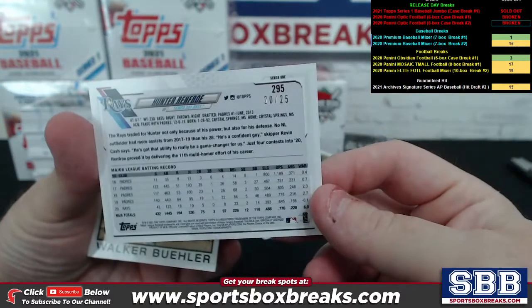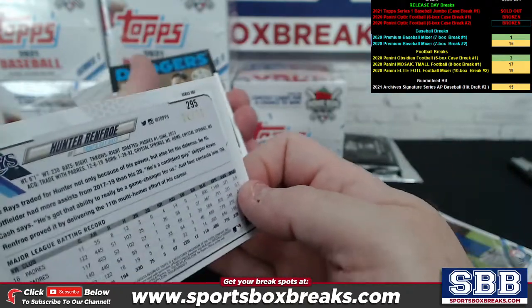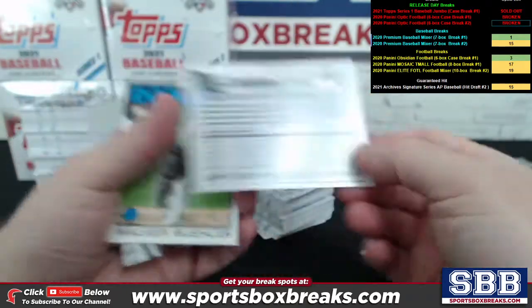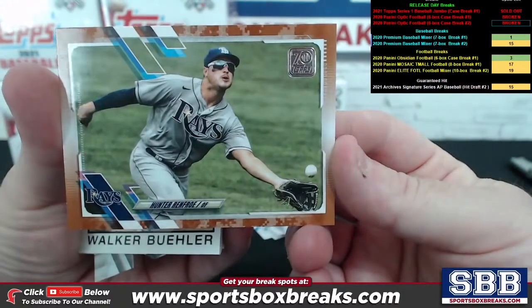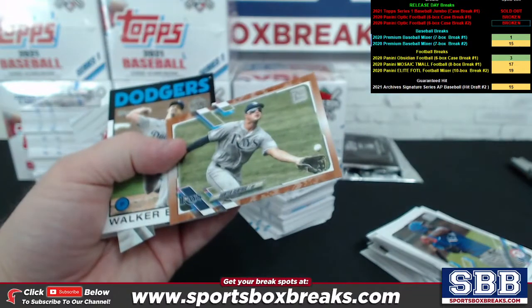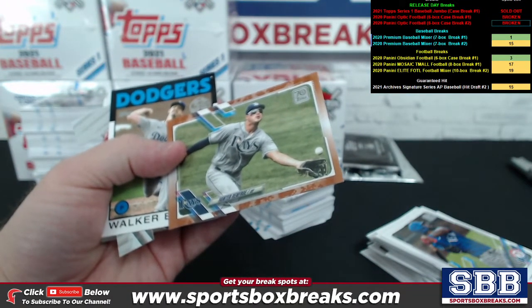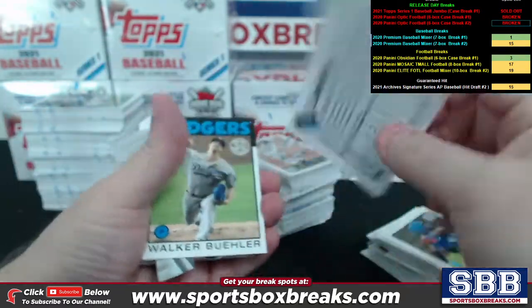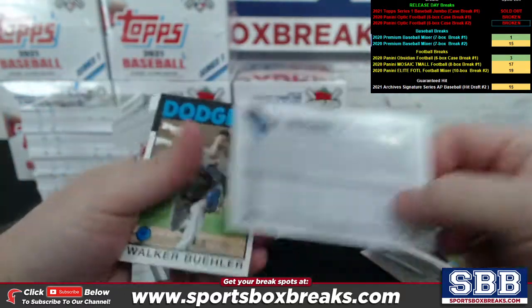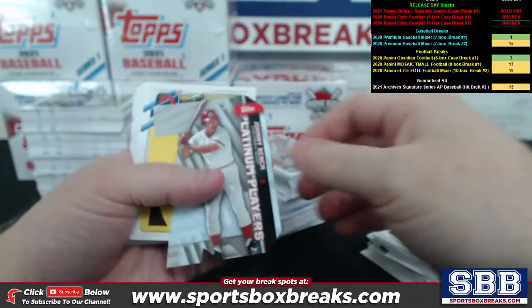All right, next one coming up is going to be a Hunter Renfroe to 25. And we got a die cut sliding on out of there. Renfroe to 25, and that is camo. Camo for the Rays. Who's got them Rays? Tampa Bay Rays going off to Drew. Nice camo. It's like the desert camo color maybe, to 25. Nice.